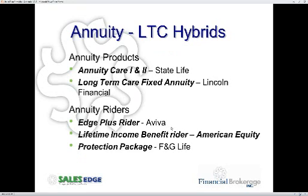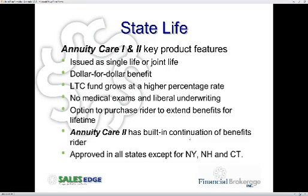And then of course you have the annuity products, the Annuity Care through State Life, both 1 and 2. You also have the long-term care fixed annuity with Lincoln Financial. And then what's also entered into the fold, probably within the last couple of years, maybe even a year or so, has been the annuity riders. Aviva, American Equity, as well as Fidelity and Guarantee have entered into the marketplace with a doubling effect of the income payment. So you have the Income Edge Plus rider, the Lifetime Income Benefit rider with American Equity, as well as Protection Package with Fidelity and Guarantee. Those last 3 don't require any underwriting at all. That's actually kind of a cool thing as well.